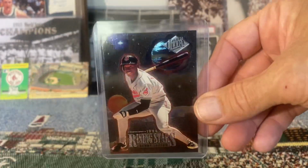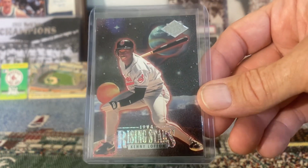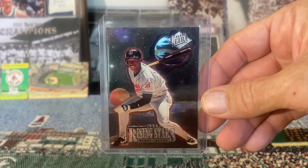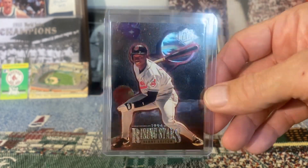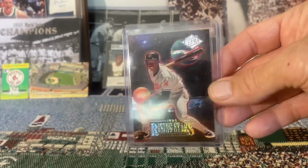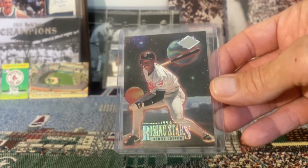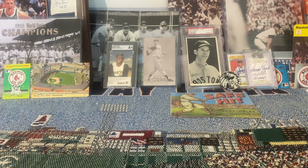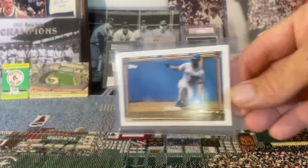This is a 1994 Flair Ultra. This is an insert card. Hadn't seen these inserts before. Thought it looked pretty cool. Kenny Lofton, very underrated in my opinion. I looked these up. These were inserted at a rate of one per 36 packs. So it's pretty cool. This is a 1992 Topps Gold.